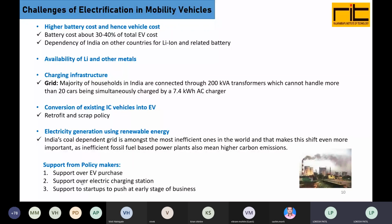Okay. There is another thing, electricity generation using renewable energy sources, where the Indian government is putting in some effort. Along with these challenges, what the government is also putting in is support for electric vehicle purchases. Some subsidies are being given there.